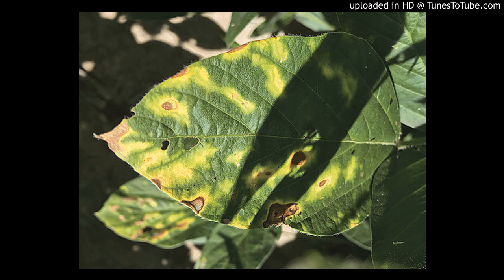Even with late planting, we were still wet and in some cases cool, and we expect that there was probably some injury to the root masses due to some of the early season diseases that would allow the fusarium to infect our soybean crop and cause foliar disease symptoms to show up in the August-September time frame.